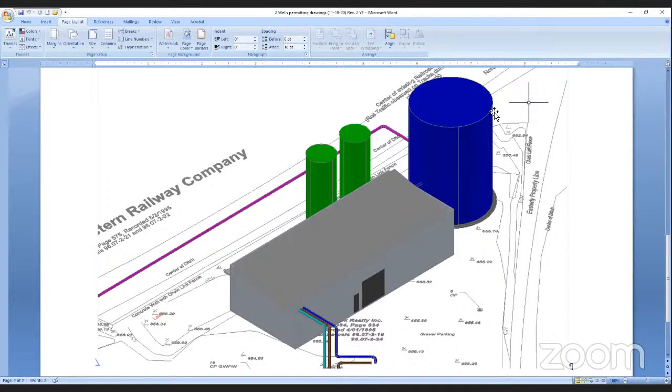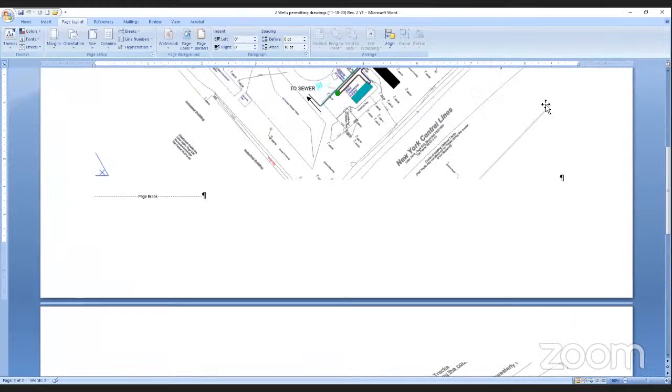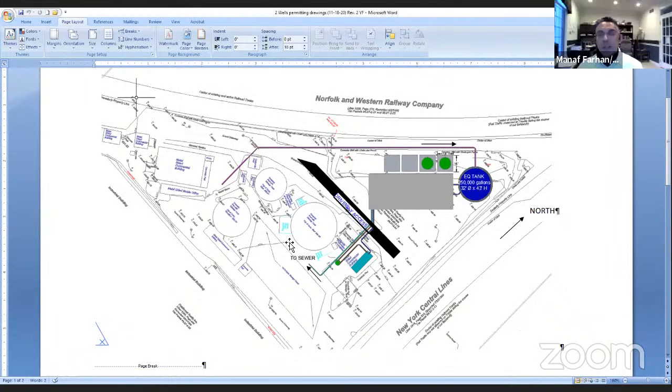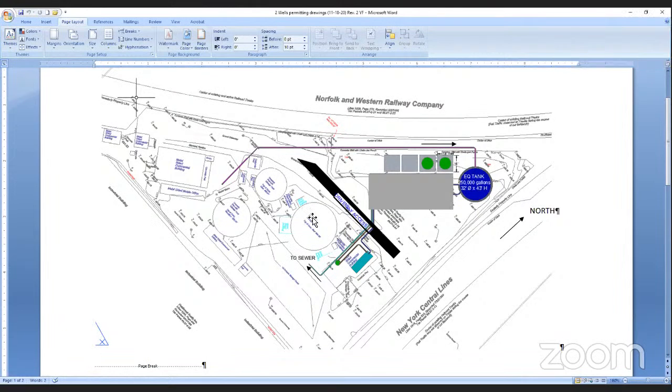I got a question. Go ahead. So are you moving the equalization tank from the current place where it is? And are the expansion units rebuilds? So this is the current equalization tank right now. Eventually this will be put out of use. And this is a new equalization tank that we're going to construct.